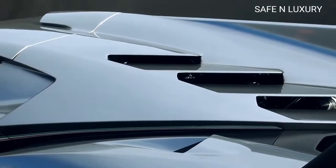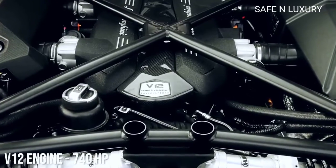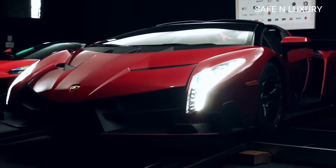This model was based on the Aventador and features a V12 engine with 740 horsepower. It's completely aerodynamic and constructed of carbon fiber. That helps to give it an extraordinary power-to-weight ratio.